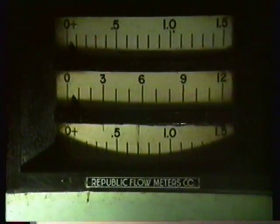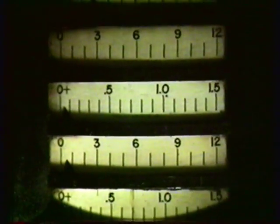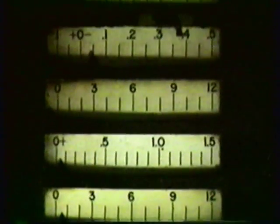These are called Republic flow meters. I have no idea what the hell they did, but they must have been awful important because people used to spend 8 hours a day looking at them. The noise you hear is coming from the PA speaker, one of the very few PA circuits that still work in the building.